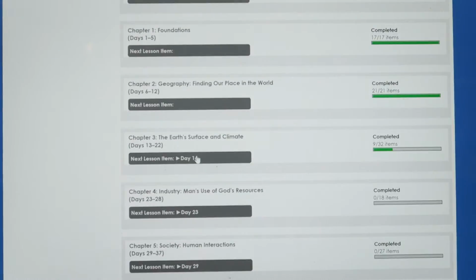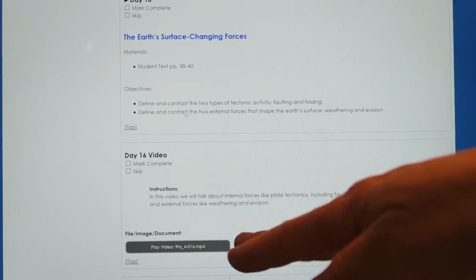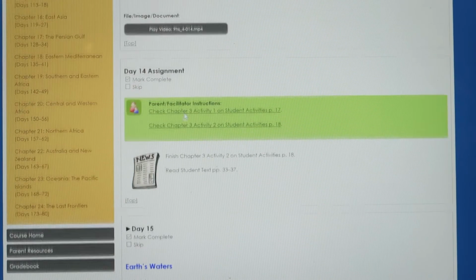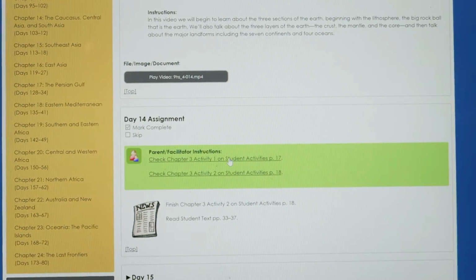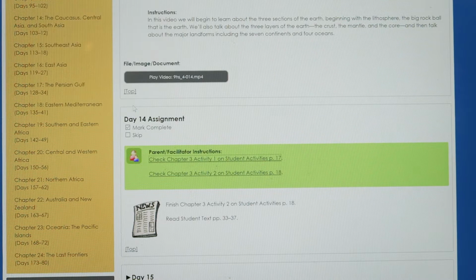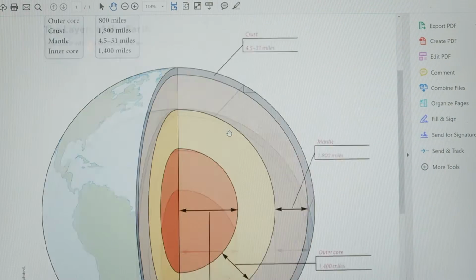And then again, it'll tell me where she's at. And when I click on the lesson, just like on her screen, it kind of brings up what she's done and that kind of thing. The only difference, and let me get back up here to one we've completed, is you'll see these green boxes. And so as the parent, these are things that I need to look at and need to grade. So for example, she had an activity out of the student activity book I showed you, and there's a link right here. So all I have to do is click this link, and then you can either save the file or I just open it up, it's just a PDF, and it will automatically open up the worksheet that she should have done.